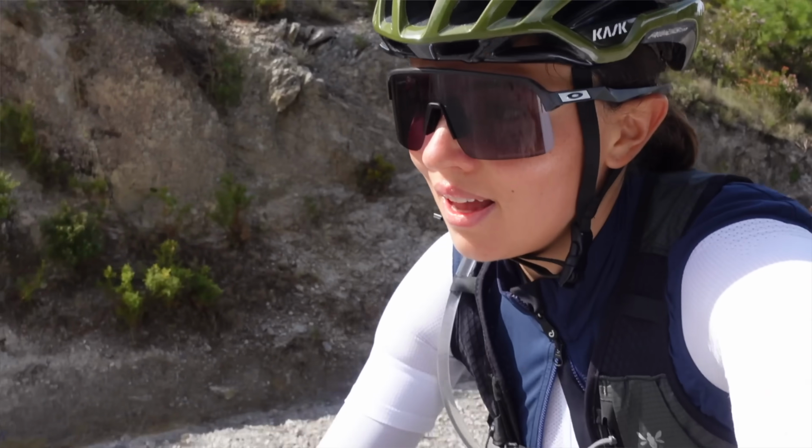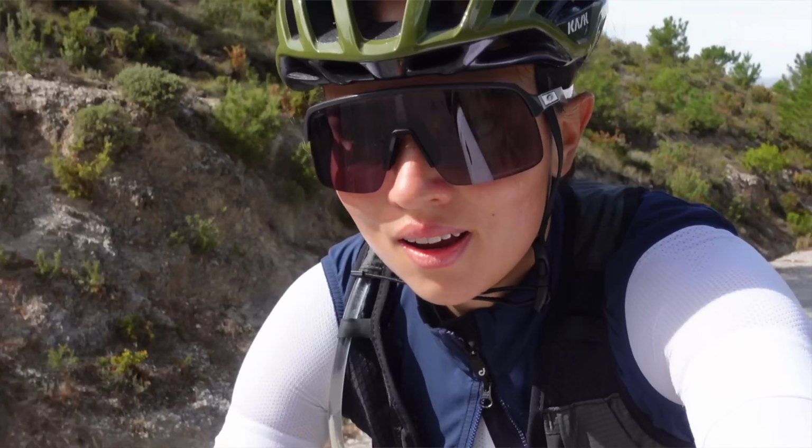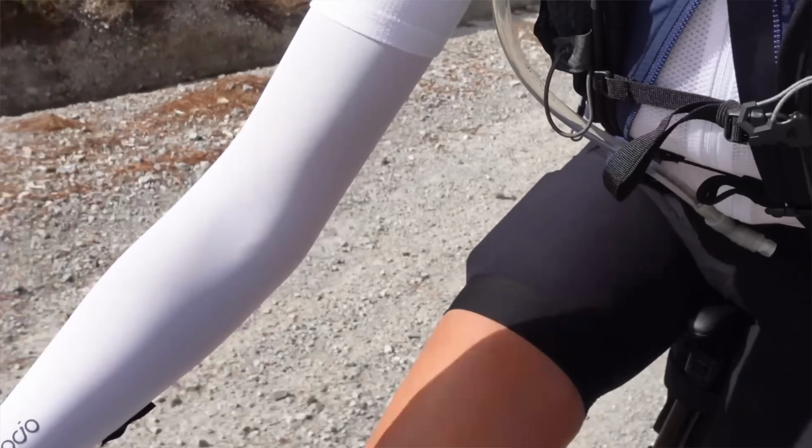I really like photochromatic glasses, especially for ultra races, because they change depending on the light, so you can use them during the day and during the night. They protect your eyes from the sun during the day, and sometimes at night when there are flies flying towards you, it's also really nice to have them. You don't lose time changing between glasses, or you don't have to carry an extra pair of glasses, which I find really useful, especially when I try to pack lightweight.